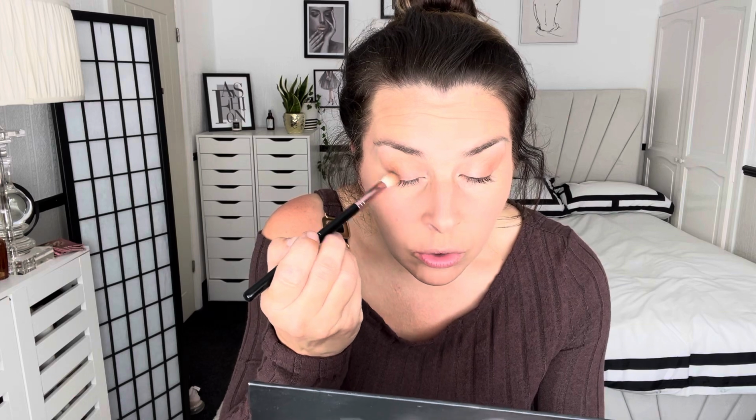See? It's almost like a smoky chocolate look to go with this dress. Had to be done.